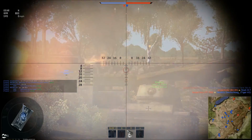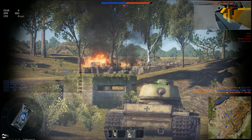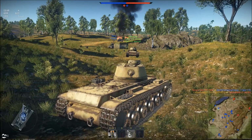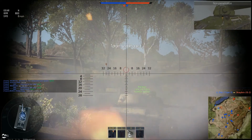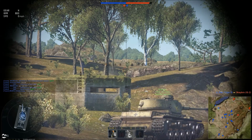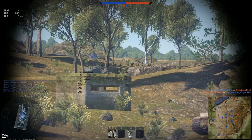Today we have another tank review, featuring the quote, German unquote, KV-1b 756R, a premium heavy tank you can buy in-game for 1600 golden lions. The tank is unique in War Thunder, in the sense that it is essentially a Russian tank with a German gun, mantlet and cupola slapped on it.